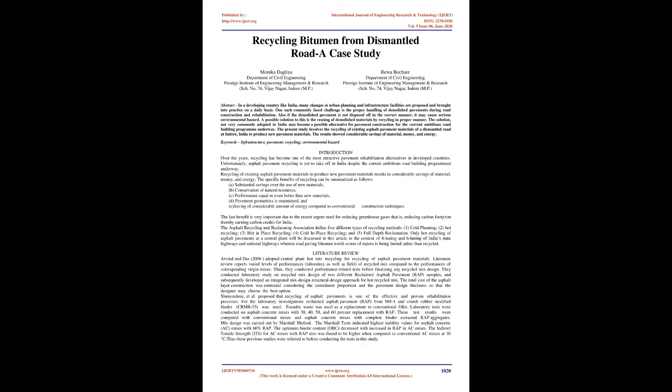Introduction. Over the years, recycling has become one of the most attractive pavement rehabilitation alternatives in developed countries. Unfortunately, asphalt pavement recycling is yet to take off in India despite the current ambitious road building program underway. Recycling of existing asphalt pavement materials to produce new pavement materials results in considerable savings of material, money, and energy. The specific benefits of recycling can be summarized as follows.